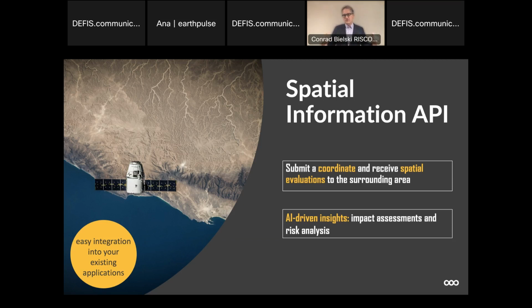Moving further into the other aspect, AI-driven insights. So what does that mean? We have all this spatial information. We can use different types of models, past, forecasting, current situations, and this can be part of the API, which also includes the integration of Earth observation data.